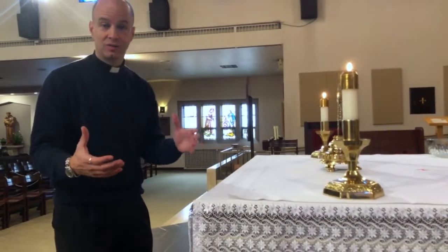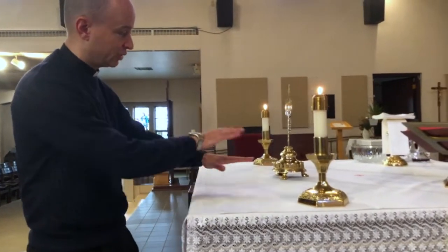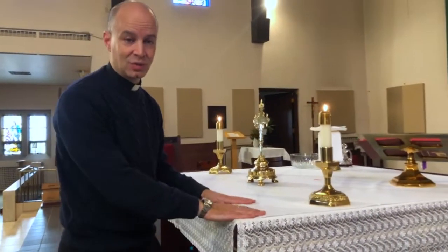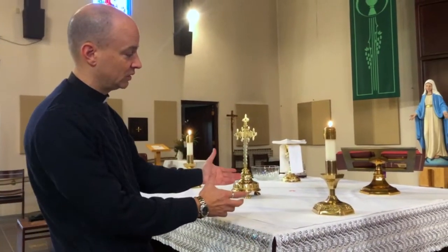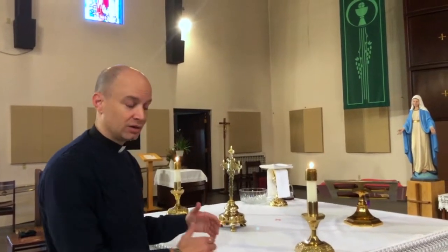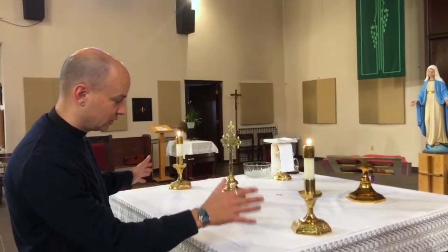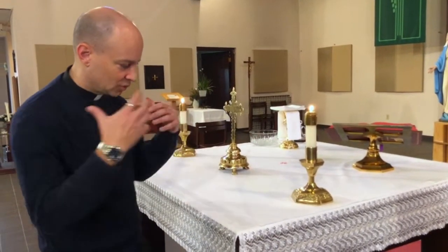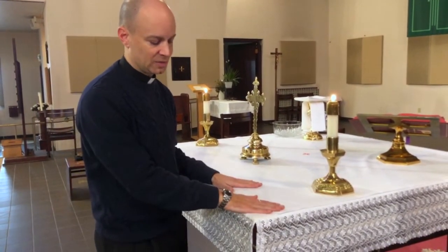Here we have the altar cloth. This is the cloth that we put over the top of the altar. It's white, it's pure, it reminds us of this pure and beautiful sacrifice that we are offering here. It also reminds us of our white baptismal garment. As the altar is covered with white, so we are covered with white clothes with Christ at our baptism.